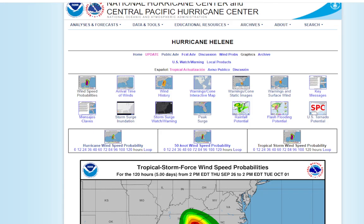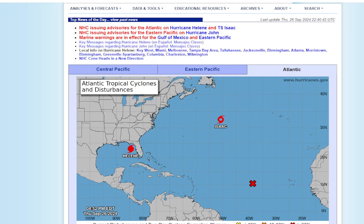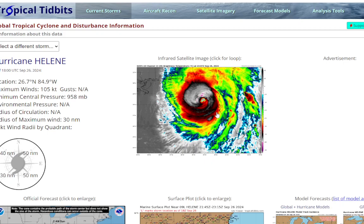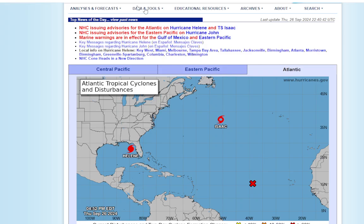So let's go to the Hurricane Center site, and hopefully they can. It's just getting overloaded, it really is. It's one of the best sites out there, so that's why it's getting overloaded. But let's go to some of the other ones. Just briefly touch on them here. At least we can get the satellite imagery to work. So that's the main thing, because we're nowcasting anyway. I'm not really going to look at the models at this point.